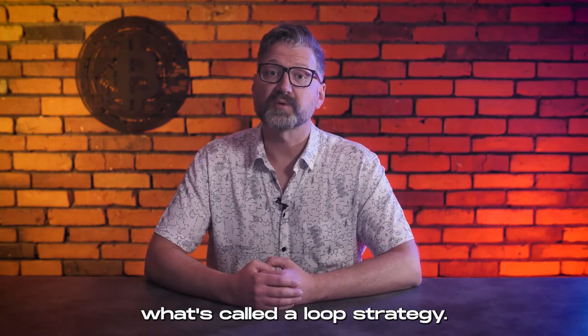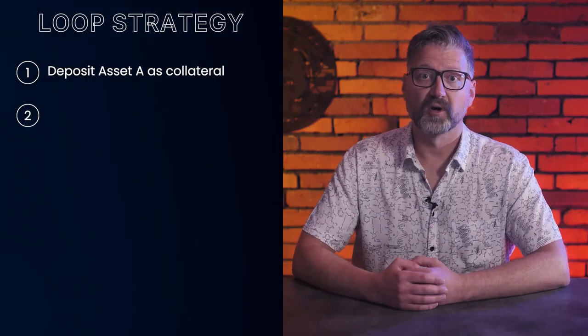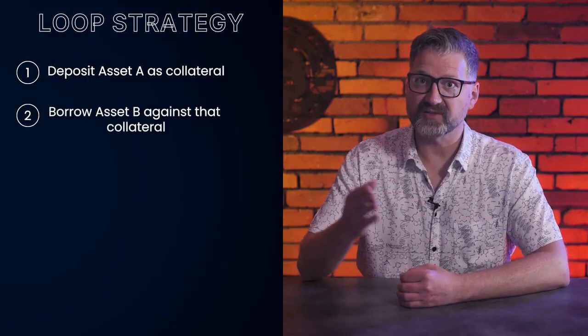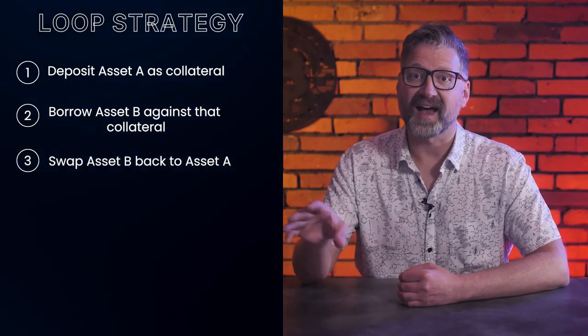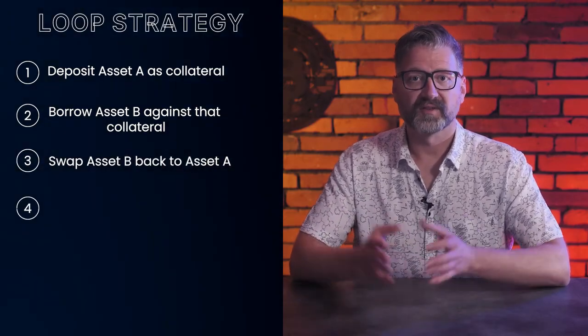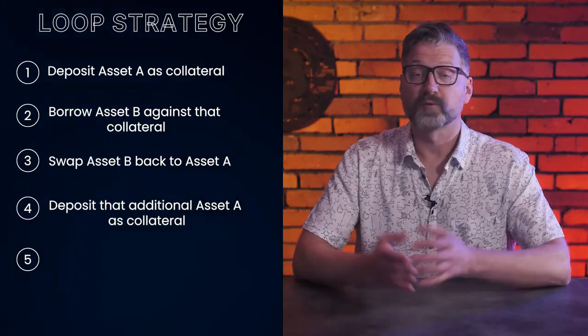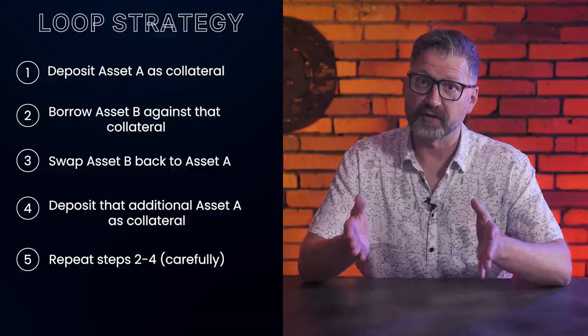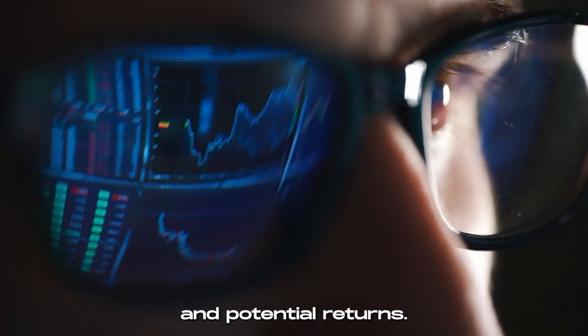Advanced farmers use what's called a loop strategy. Number 1, deposit asset A as collateral. Number 2, borrow asset B against your collateral. Number 3, swap asset B back to asset A. Number 4, deposit that additional asset A as collateral. Number 5, repeat steps 2 to 4 carefully. This creates leverage, multiplying your exposure and potential returns.